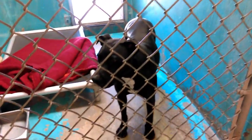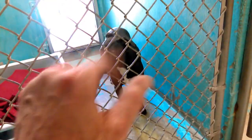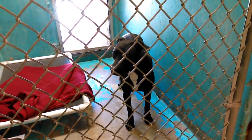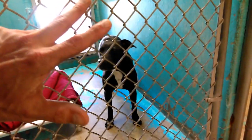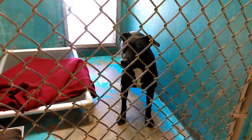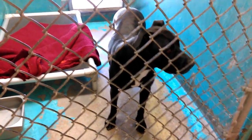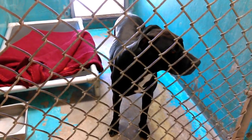This right here is Kimba. Kimba is excited. Kimba is 7 years old. That's 5 plus 2, 7 years old. Kimba was brought in 2 days ago. Kimba is female, so Kimba is probably freaked out a little bit. Not too much history with other dogs. Don't know much about how Kimba is with kids.